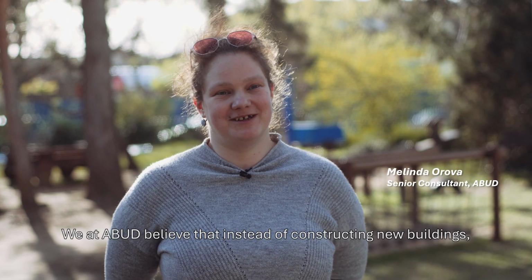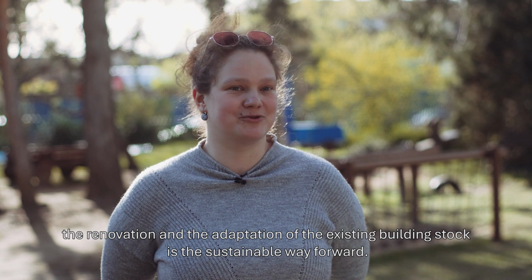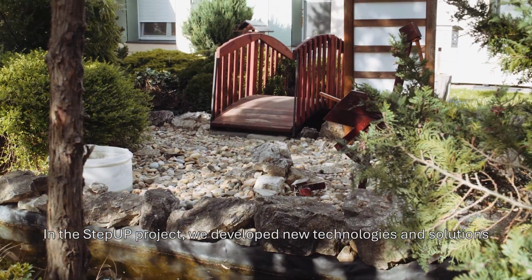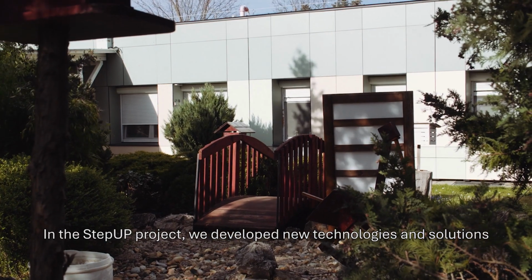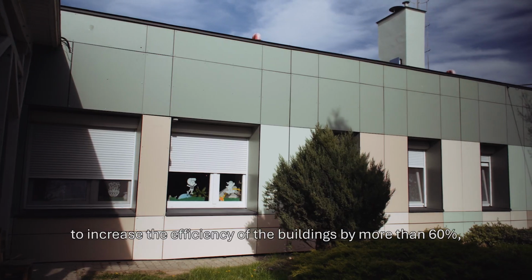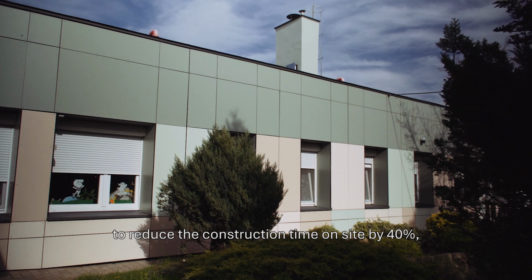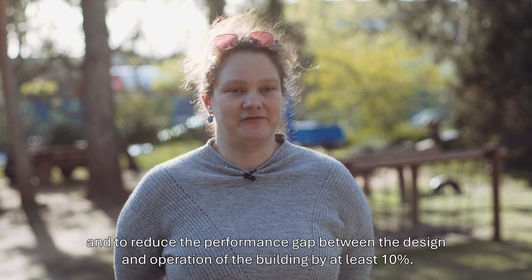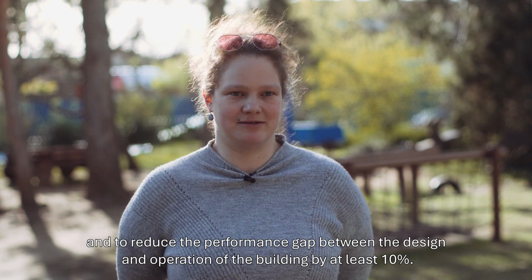We at StepUP believe that instead of constructing new buildings, the renovation and adaptation of the existing building stock is the sustainable way forward. In the StepUP project, we developed new technologies and solutions to increase the efficiency of the buildings by more than 60%, to reduce the construction time on site by 40%, and to reduce the performance gap between the design and operation of the building by at least 10%.